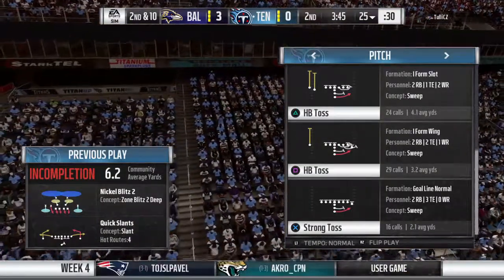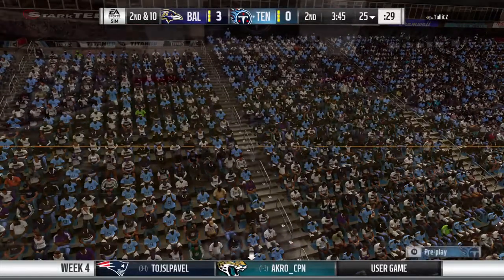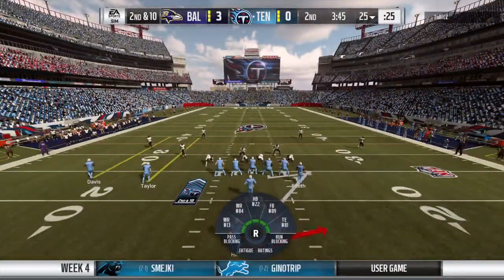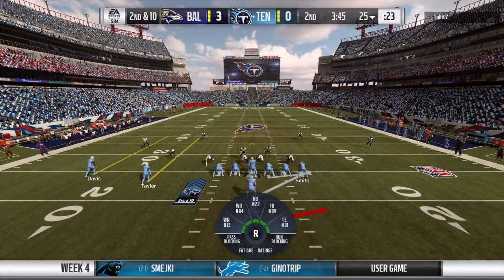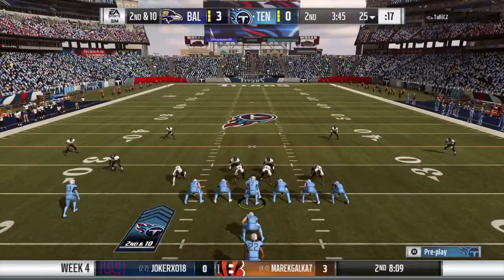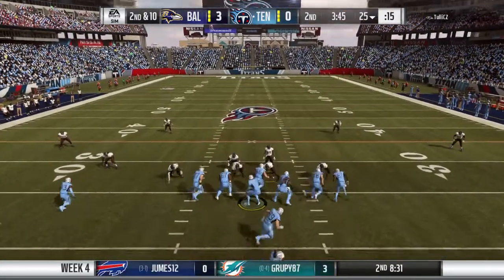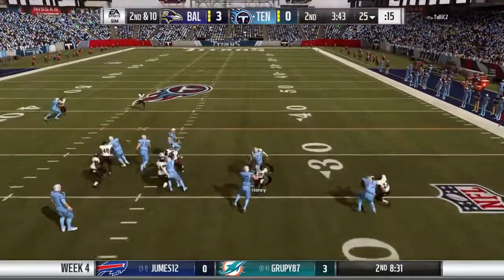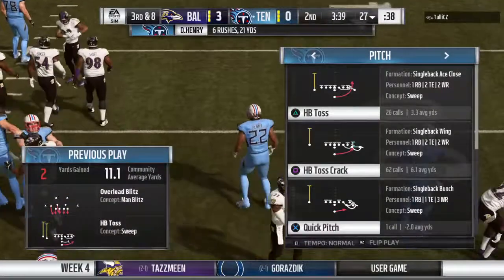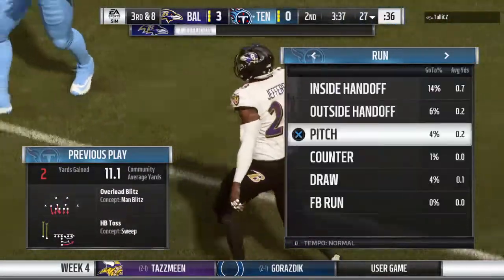Yeah, you're exactly right. They've been assignment sound, staying in their lanes, keeping proper leverage, and communicating well, too. Line of scrimmage, again, the 25, 2nd and 10. Blue 80. The pitch to Henry. And he'll fight forward to about the 27-yard line. Tackle made there by Tony Jefferson.